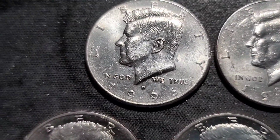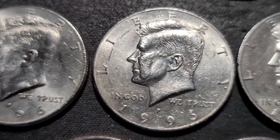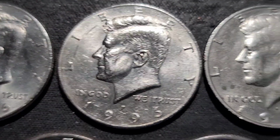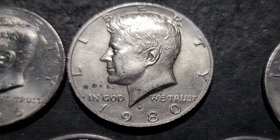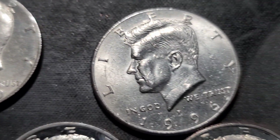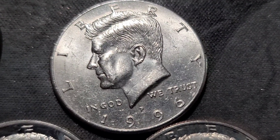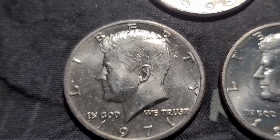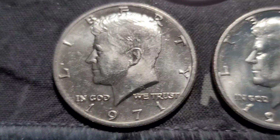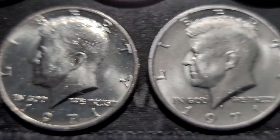All right, then we have our 1996 die clashes. Those there. Our 1980 with the tilted collar. Our other 1996 with the better die clash. You can kind of see it right by his jawline. And then we have our 1971s. This is DDO number 2. Same thing with this one, DDO number 2.